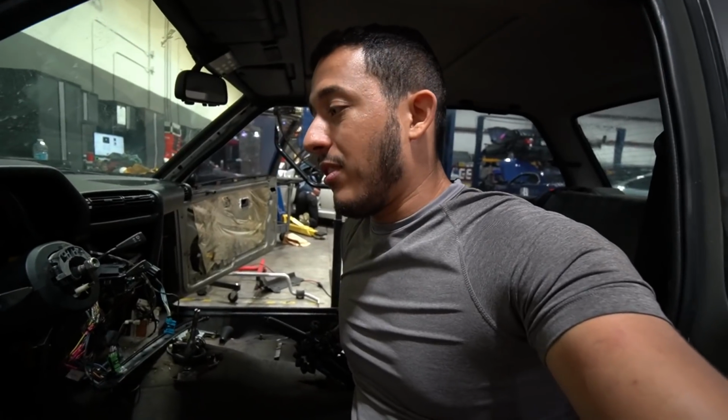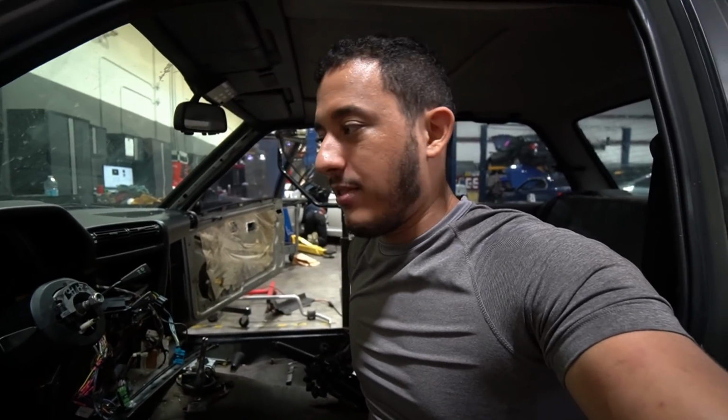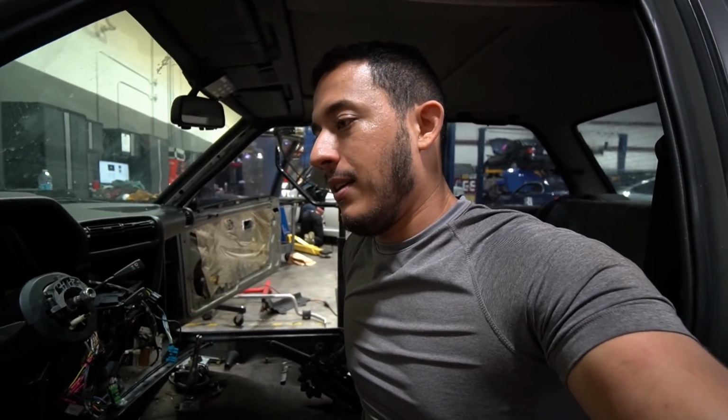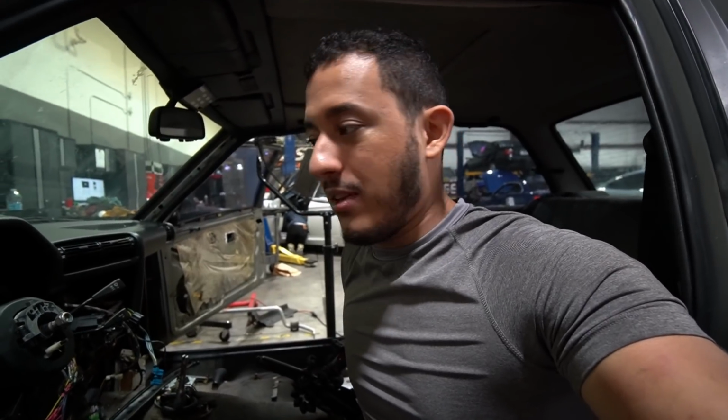So it's definitely harder to install the dashboard than it is to take it out. Maybe because I wasn't too organized about the entire process, but even knowing where some things go, it's almost impossible to install. It blows my mind how it was installed there in the first place. Yeah, so if you ever try to do this yourself, definitely try to stay as organized as you possibly can.